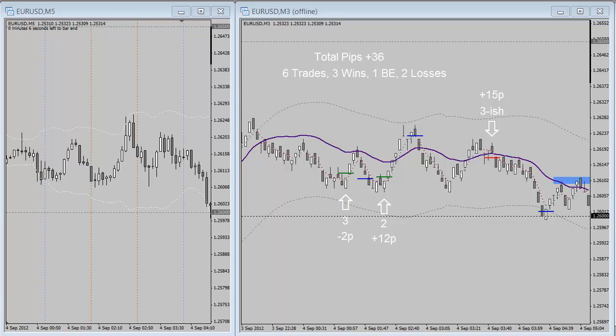And nothing too spectacular today, just 36 pips as you can see. But overall, it wasn't too bad a day, and this is just with the EU 3-pip range bars. Did trade some other pairs, also 4-pip range bars as well, so there were some other opportunities, but not too bad just on the EU 3 range bar alone.